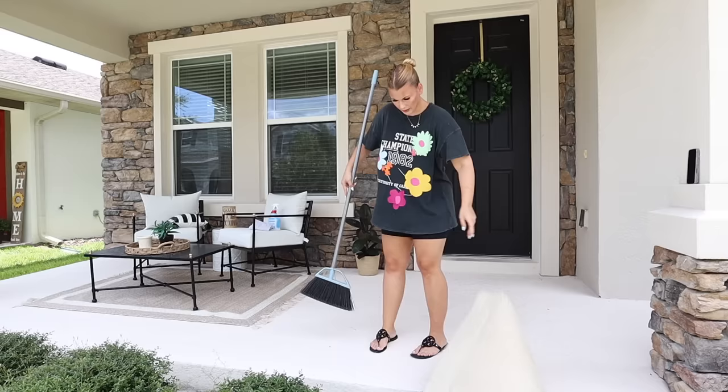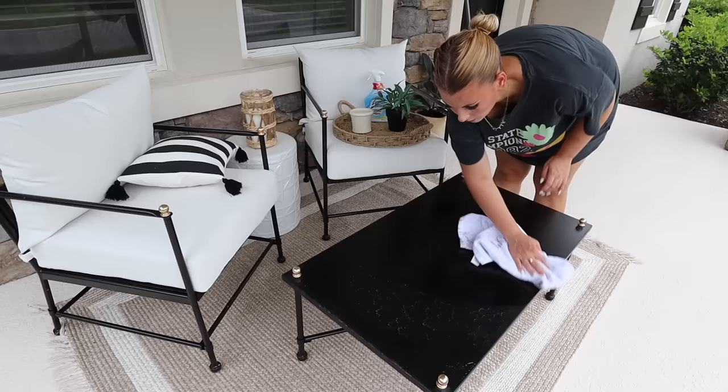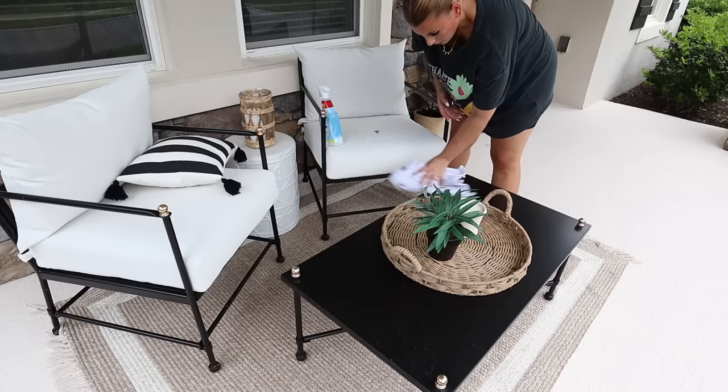But I just wanted to give this place a little bit of love, give it a nice sweep, clean off the tables that desperately needed to be wiped off. I do come out here and fix the pillows and stuff every day. Because it's Florida, we get crazy thunderstorms and wind, so things get tussled around. But overall, this set and all of the furniture is holding up beautifully.